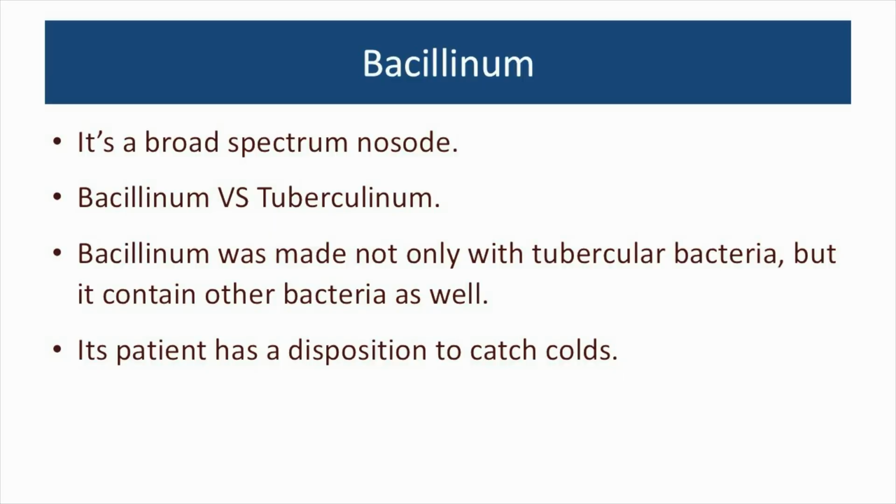One of the reasons why Bacillinum covers a broader spectrum is because Bacillinum was made from tubercular bacteria and other bacterial strains, while tuberculinum is made only from tubercular bacteria. That's why Bacillinum has an effect on a broader range of conditions. Let me share my experience with Bacillinum.